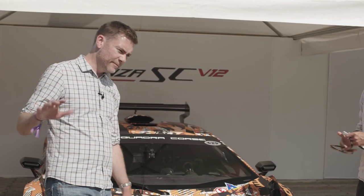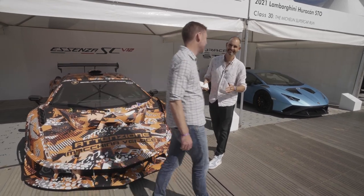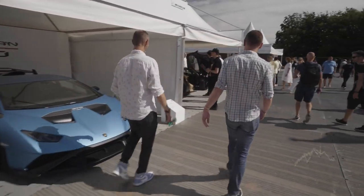If you'd like one, the price is a bit vague, between 2 and 3 million euros. Between 2 and 3 million? Between 2 and 3 million. I guess it depends whether you have metallic paint. Can we rest on 2.5? Let's go around the corner and have a look at some other stuff. There's so many supercars. It's ridiculous.